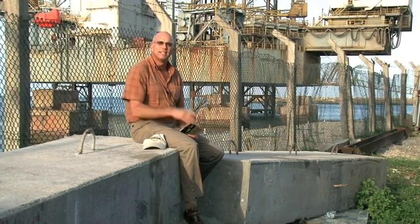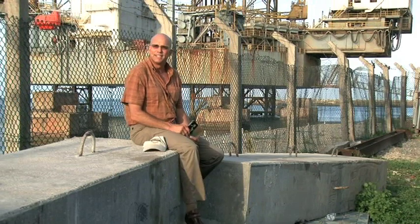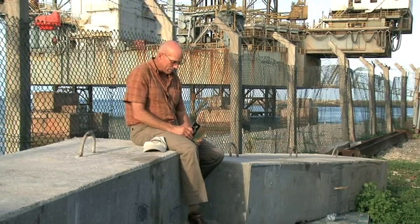The cedi is a currency that you'll need to get a hold of if you want to travel around the country, as they do not take dollars or any other foreign currencies. You need that local currency. You can do that either at the bank, or you can do that on the street in many locations, although the government doesn't want you to trade on the street, but the reality is, you can get a bit of a better rate.